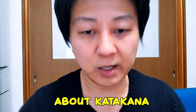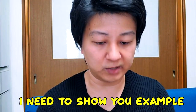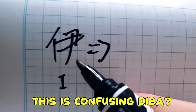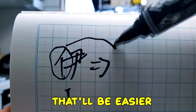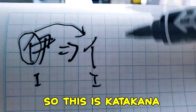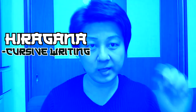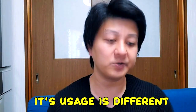And katakana. Actually, that's also from man'yogana. So I need to show you an example. This is also man'yogana. This is one letter, one syllable. This is E, just the sound E. But this is confusing. So someone just extracted this part. That'd be easier. Let's use only this part. So this is also E. Easy. So this is katakana. Katakana is born. So both hiragana and katakana are from kanji. Hiragana is cursive writing, and katakana is just part of kanji. And their usage is different.